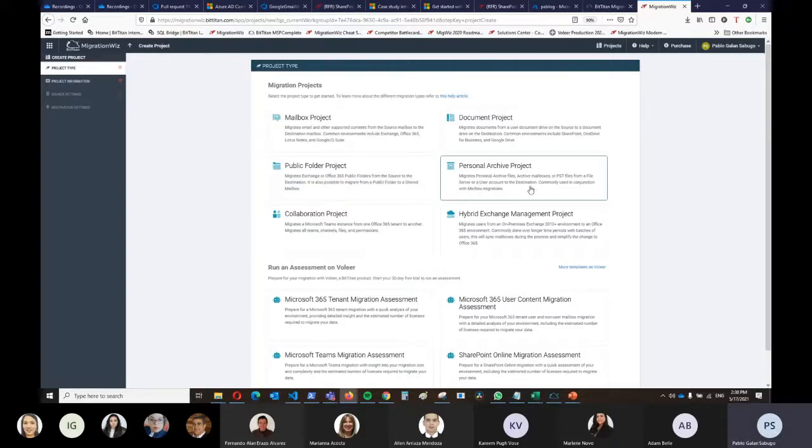Personal archive project is to migrate PST files, to migrate archive mailboxes, Exchange Online archive mailboxes, and also, in the Google world, to migrate Google Vault accounts. We can migrate Google Vault accounts into the recoverable items folder at destination.